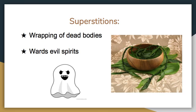So lastly, the Hawaiian people used the tea leaf for superstition. They would wrap dead bodies in tea leaf to help extricate their souls. It also helped them ward off evil spirits. This is also a common practice today, where a lot of Hawaiian people, including my family, plant tea leaves around their house to help keep out the evil spirits.